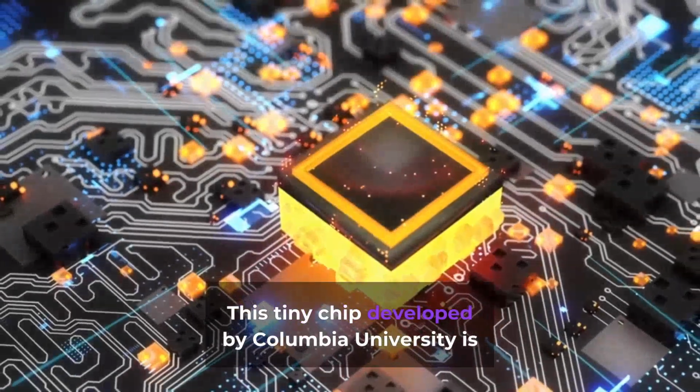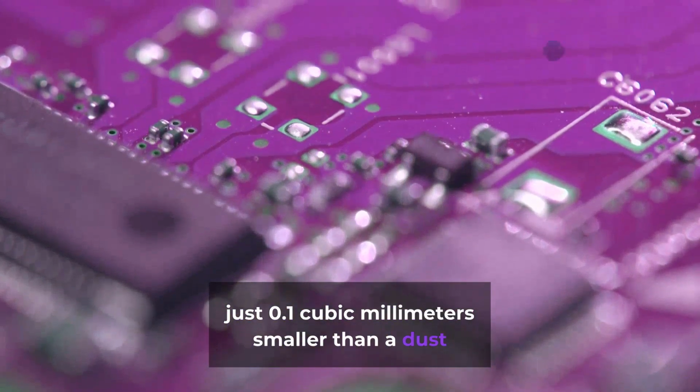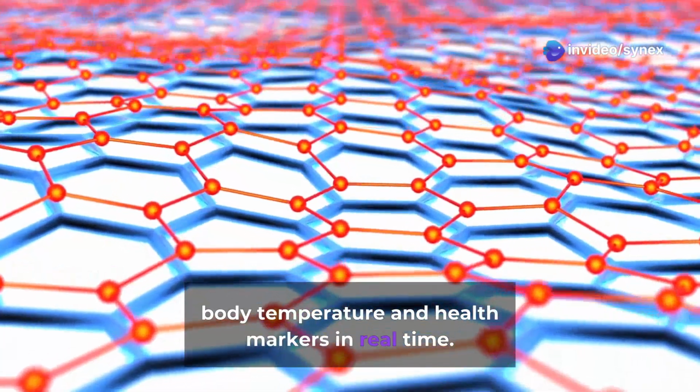This tiny chip, developed by Columbia University, is just 0.1 cubic millimeters, smaller than a dust mite, and it can be implanted to monitor body temperature and health markers in real time.